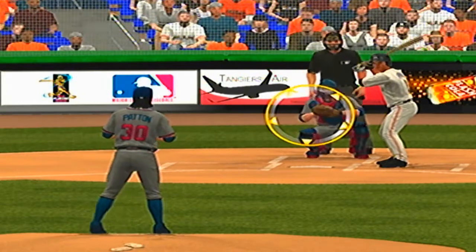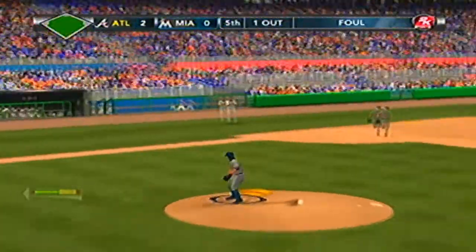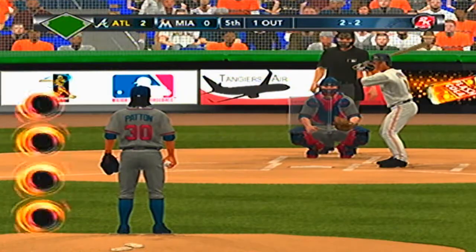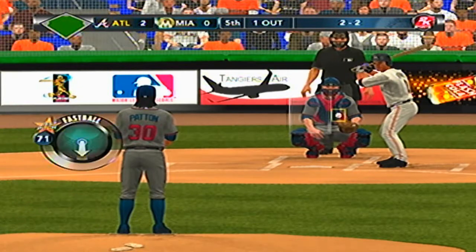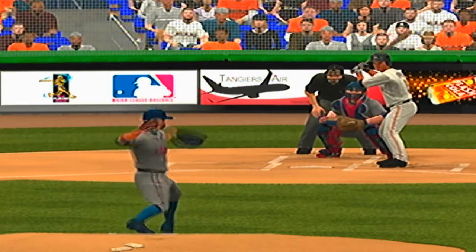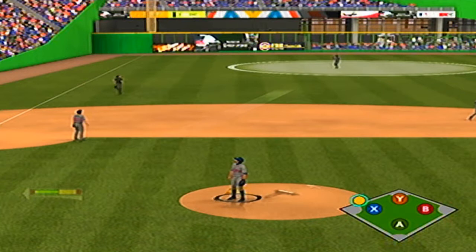Change up, changes the game up. Line drive left of the bag and foul. Almost hit the umpire over there. Whatever you call that other guy. See if I can get him with the end. I'm pitching the end. Got him. And that will be another out, baby.